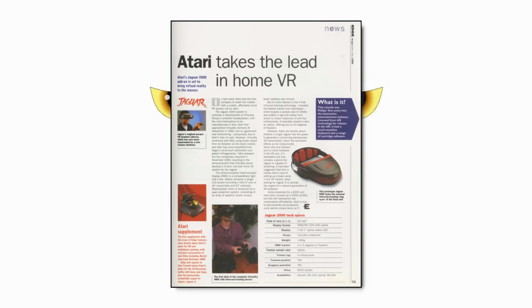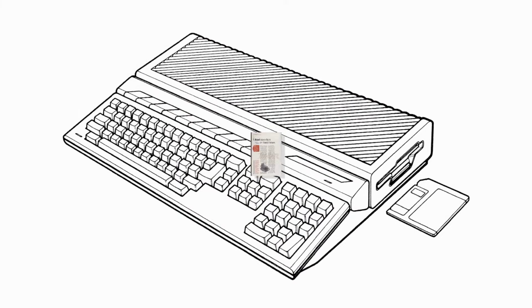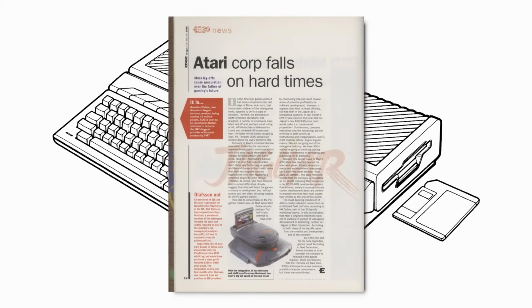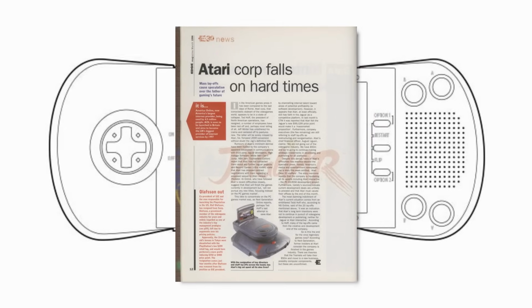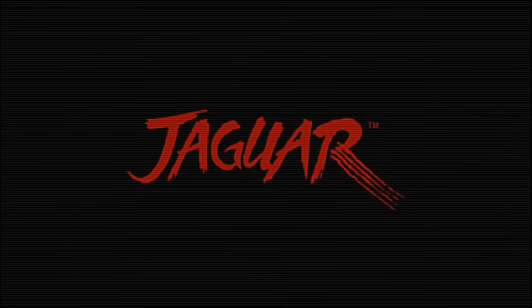Let's wait and see. You see, things were pretty dire for Atari at this point. Remember the Atari Falcon? Yeah, that was discontinued way back in 1993, just a year after its launch. The ST was as dead as a dodo, and the Lynx was receiving the axe right about now. Atari really did put all their faith in the Jaguar.